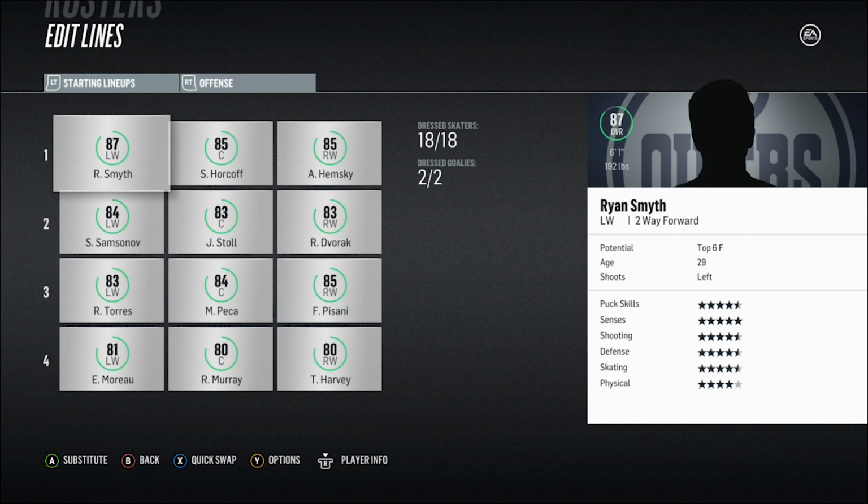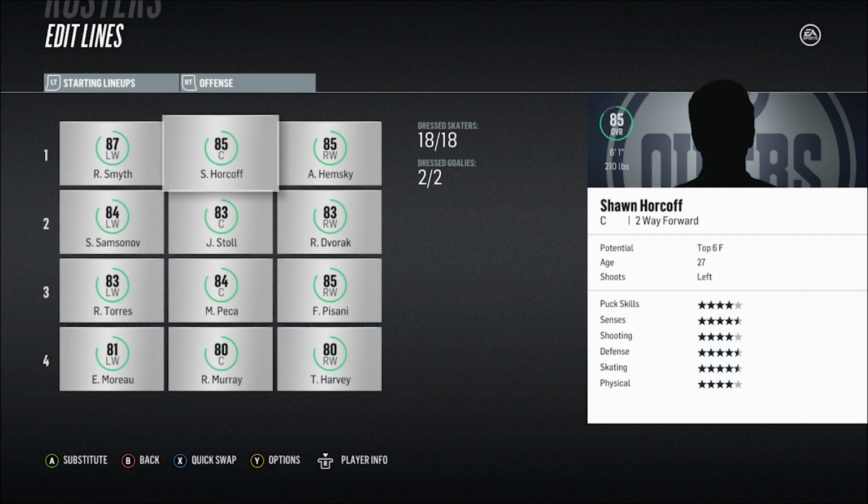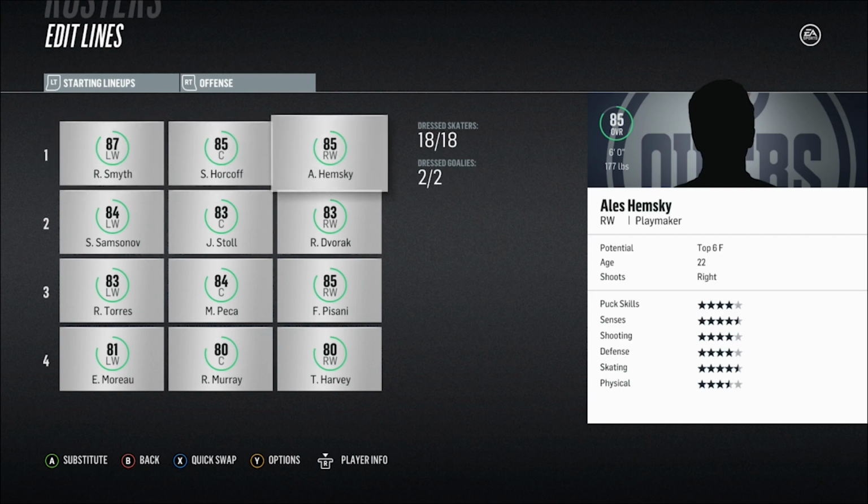He only had 2 goals in the finals. Then you got his teammate Sean Horcoff, who also had 2 goals in the finals. He was more of a defensive player. He could score as well, kind of when he was with Edmonton, but eventually when he went to the Ducks and stuff like that, he was more of a bottom line defensive player. So that's why Sean Horcoff is less than him in overall. He's an 85 instead.